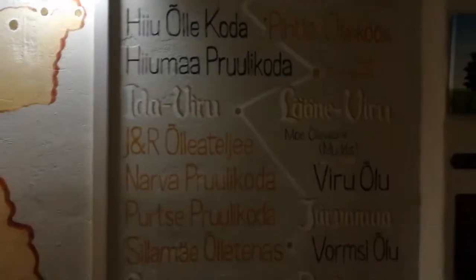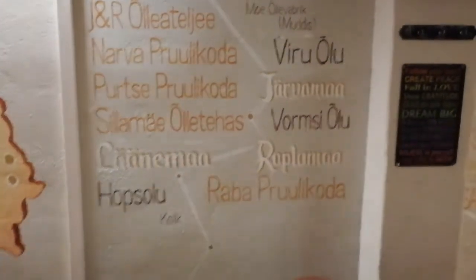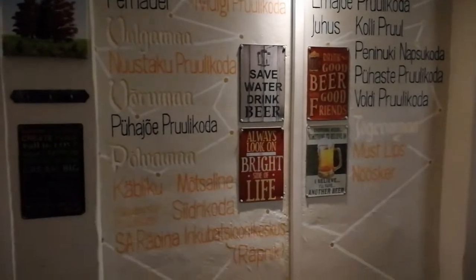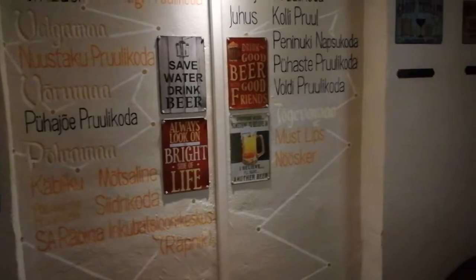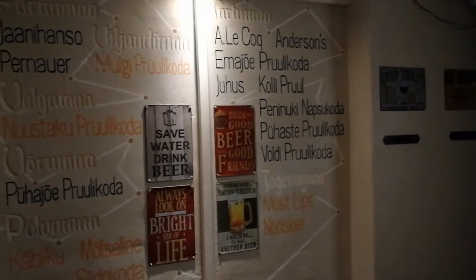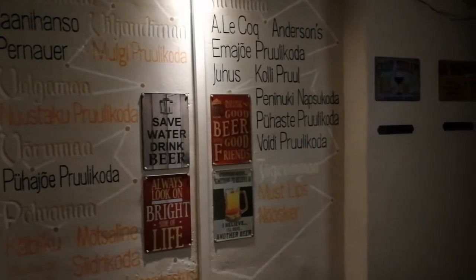So you can see here's Hiiu County, Ida-Viru, Lääne-Viru. They've got a nice list here of all the different breweries in Estonia. You can see there's about 50 of them actually. It's really impressive. There's the ones down here. You've got Kebliku. And there you can see in Tartu County, you've got Emajõe Pruulikoja, which is this one. You've got Puasta as well.